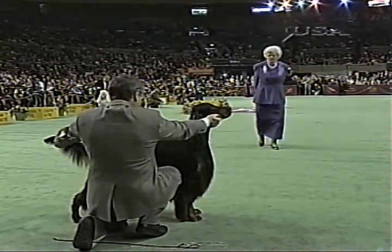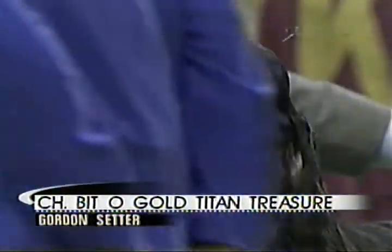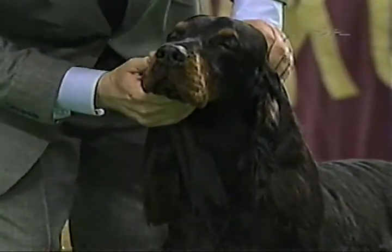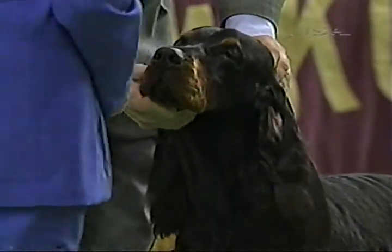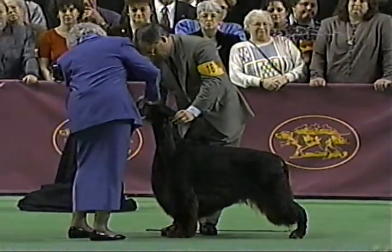Here's the Gordon Setter. You heard Dottie Collier tell us last year this dog was her second choice for Best in Show if she had a second-place ribbon. Well, they don't. It's all or nothing. And Kirby's back to take another shot at it. Ken Murray, the expert handler of this dog.